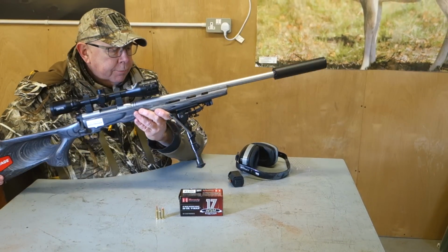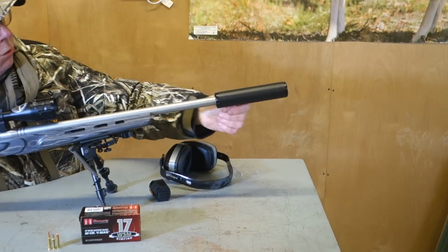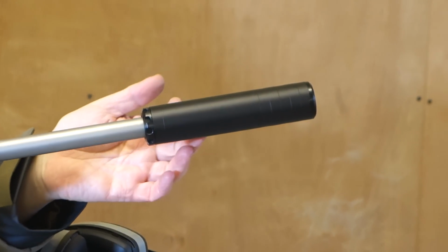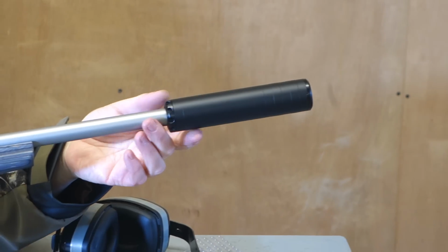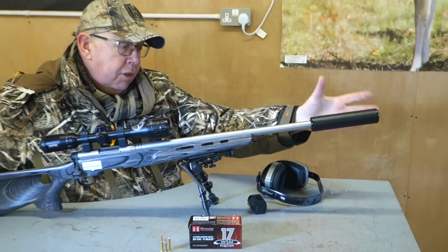Up front on this gun we have a new moderator from UK custom shop, Wildcat Custom Rifles. It's called the Panther 17. It's a reflex design. Basically it's an outgrowth of their earlier Whisper 17. I've been testing it and it's proved pretty good on sound moderation. It's not too big and it doesn't stick out too much.